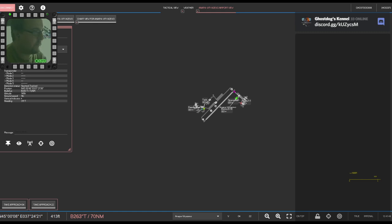Establish downwind left base for 22. Yeah, 5-1, he's going to vacate on Alpha, so you'll be clear to land runway 22. Wind 300 at 10, altimeter QFE 29.77.